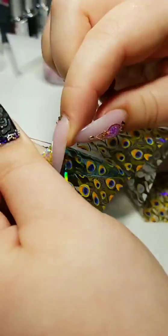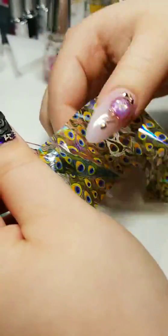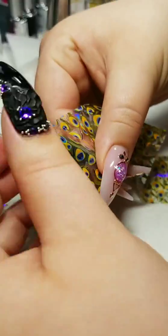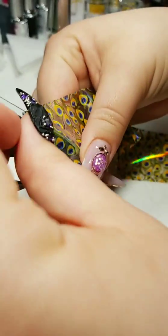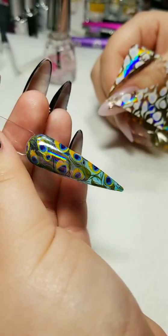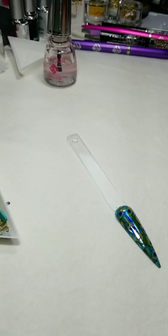You can see it's already starting to transfer. I just want to make sure everything is off, especially from up here. That's the only problem with these nail tips. It's a little bulky. You can see right there. Okay. So that's cool. You can see the image is completely gone. Alright, so I'm going to set this to the side.